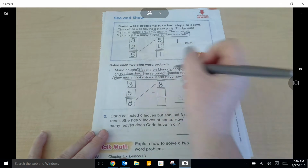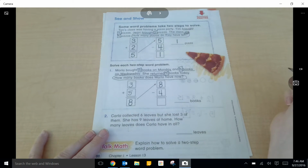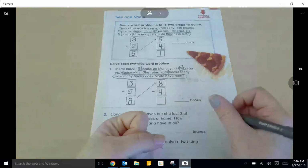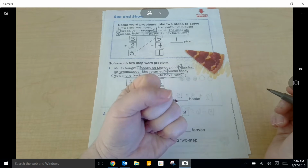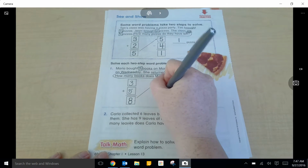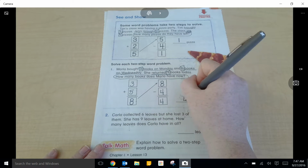She has 8. She returned 4 books. How many does she have now? 8 minus 4. I can punch it up. So I'm going to start at 4, and I'm going to count till I get to 8 and stop. And when I say 8, the number of fingers I'm holding will be my difference. So 4, 5, 6, 7, 8. I'm holding up 4 fingers, so my difference is 4. How many books does she have now? She should have 4 books now.